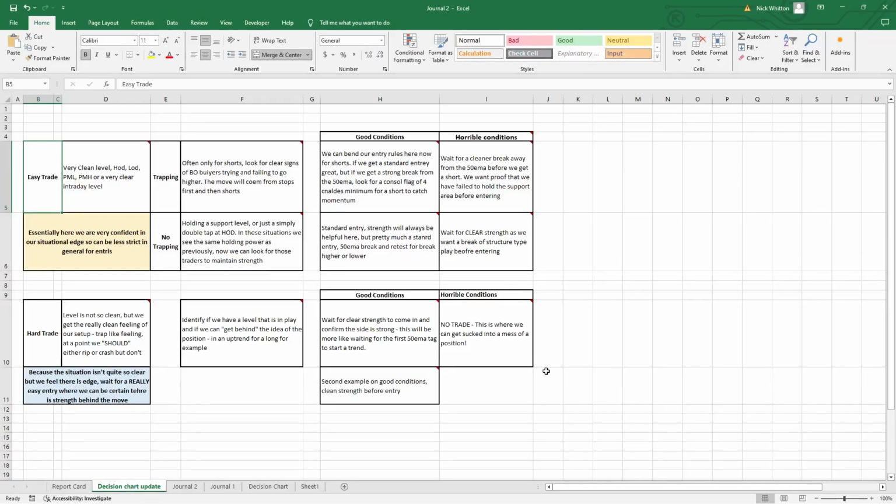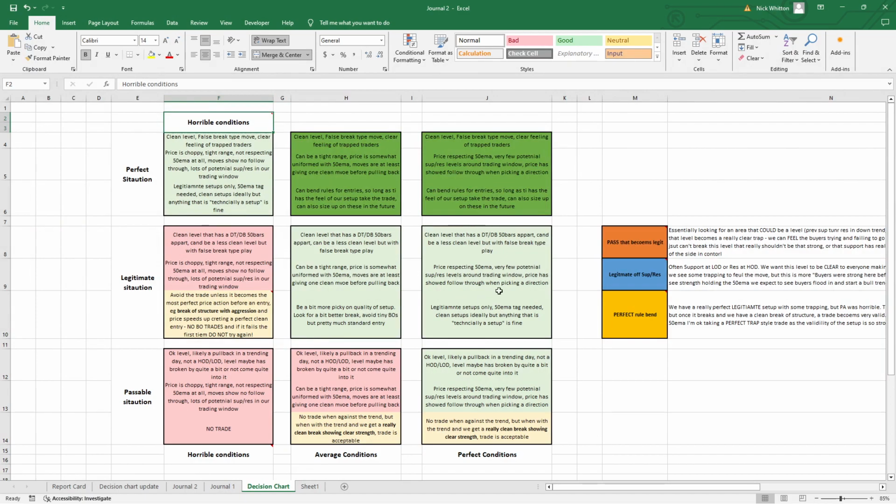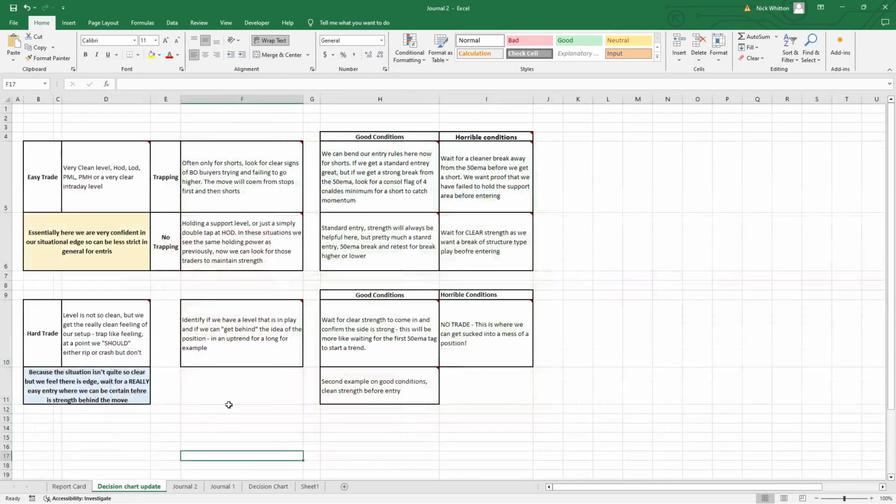And this actually led me to creating this, which is my updated decision chart. In the past, I used this. I shared this in my last video where I spoke about perfect situation, legitimate situation, possible situations.